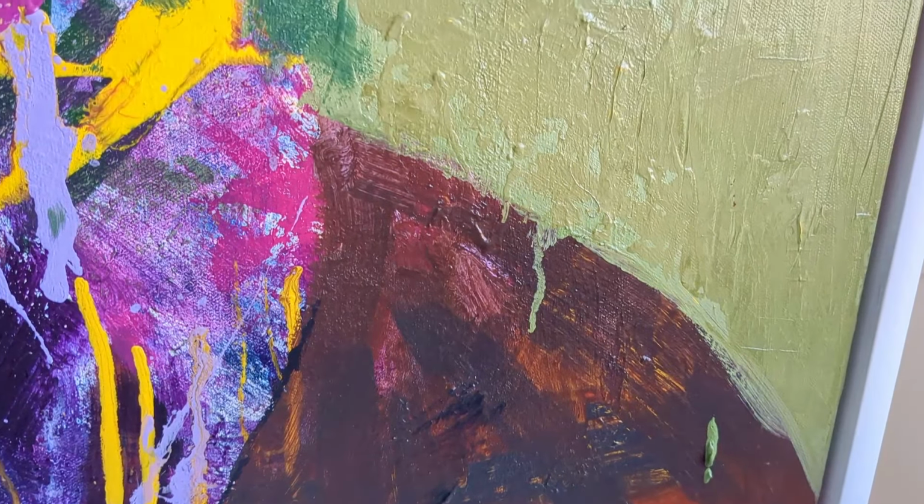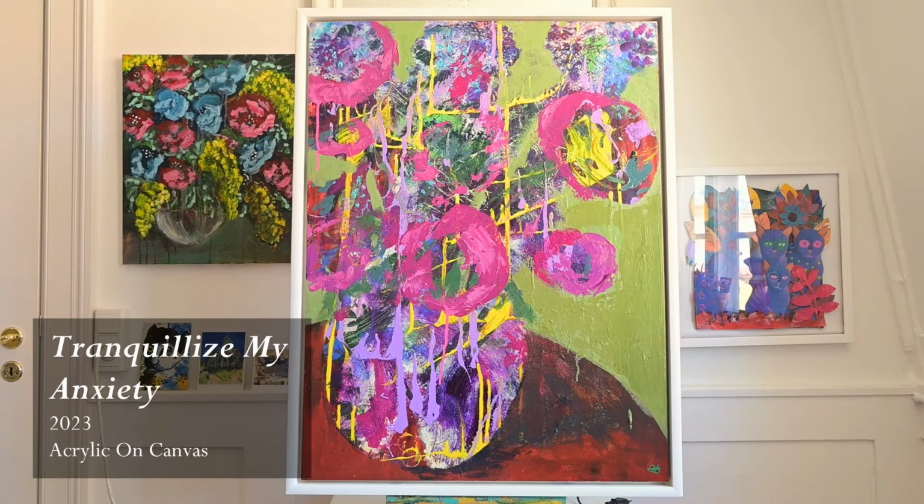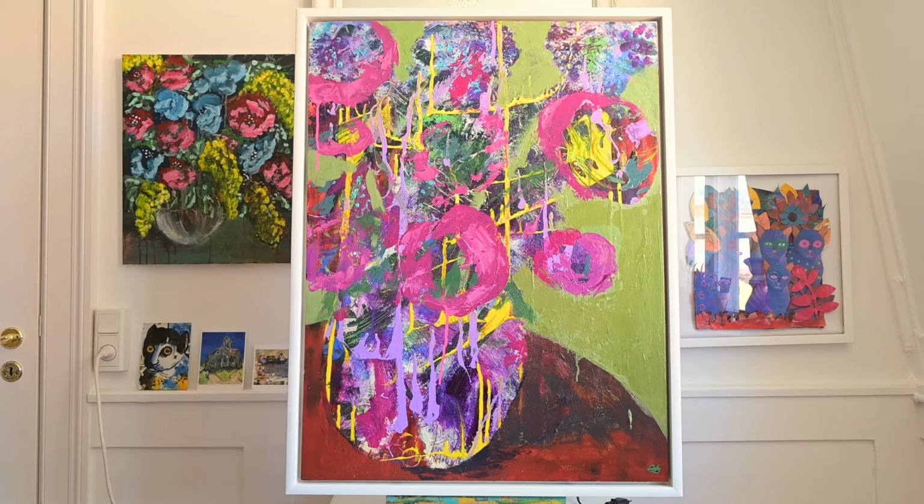So this piece is the biggest one in the collection. It's 60 centimetres by 80 centimetres, and it's called Tranquilize My Anxiety. This one actually stayed half finished for a really, really long time, like 2 or 3 years, I think. It took a while to find its way, and now it's finished. All the pieces I've shown you are basically my favourites from the collection, and this one is no exception.